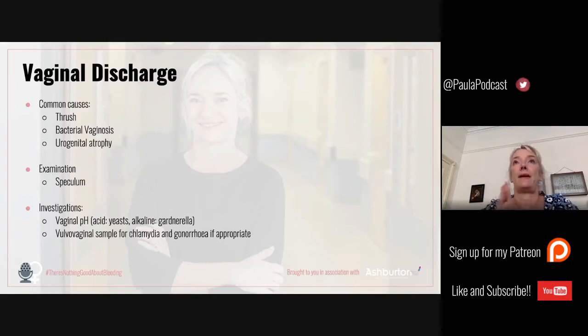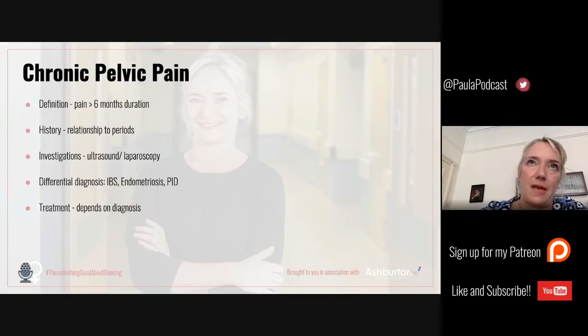And let's just talk about the different common skin conditions. So you can get eczema, you can get psoriasis, you can get lichen sclerosis, you can get urogenital atrophy, you can get herpes, warts, cancer. So if your patient has something which is not resolving with simple treatment, then please refer them to a vulval clinic. And then chronic pelvic pain.